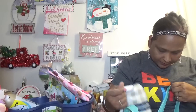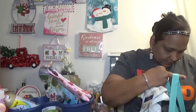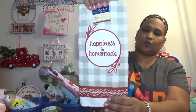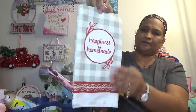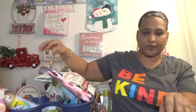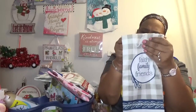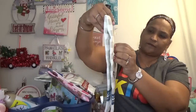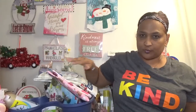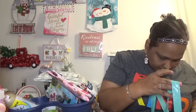And then the other thing I picked up is, I picked up these two, and this is my favorite. Happiness is Homemade, and these are by Home Collection. Happiness is Homemade. I don't like this kind of microfiber, but I like the saying on it. And they had the red dishes to go with them. And then I picked up this one that had the blue dishes. Fate Family Friends. I didn't get any other dishes because I don't have any way to put the dishes.